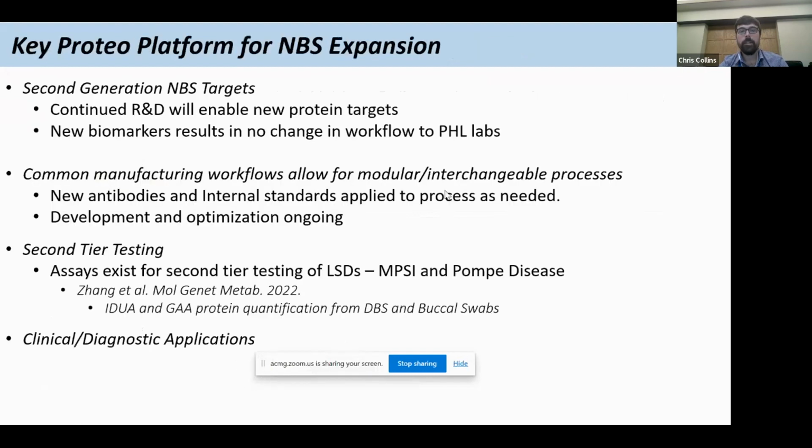So that's an update on the pilot study and our technology. What are we thinking about for the future? As I alluded to, we think that there are a lot of other diseases that we could potentially put into this multiplex. We have 2nd generation targets in mind that we're going to be looking at. So continued R&D on those.